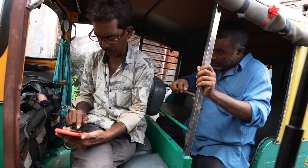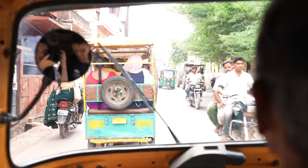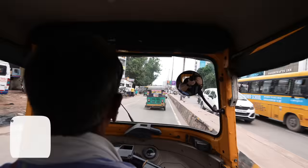Probably the most common transport method in India is the tuk-tuk, and you can hail down one pretty much on every street in India, and it roughly costs you about 50 to 100 rupees for a 10 to 20 minute drive.